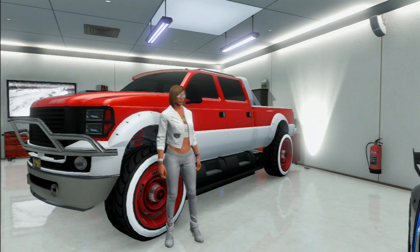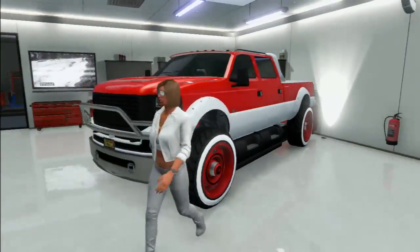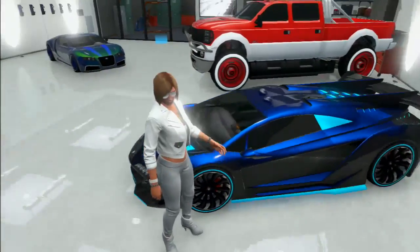Always got to have a truck. It's essential to keep for those type of races. So this one's really sick here. Love my Canada truck. Just all pimped out in white and red, like a good Canadian that I am, repping it hard.